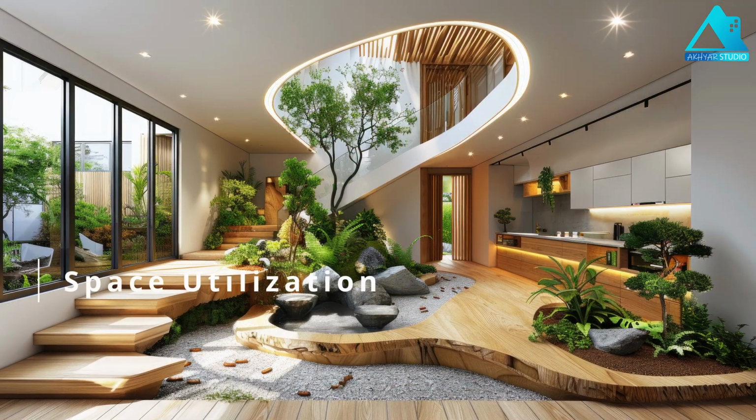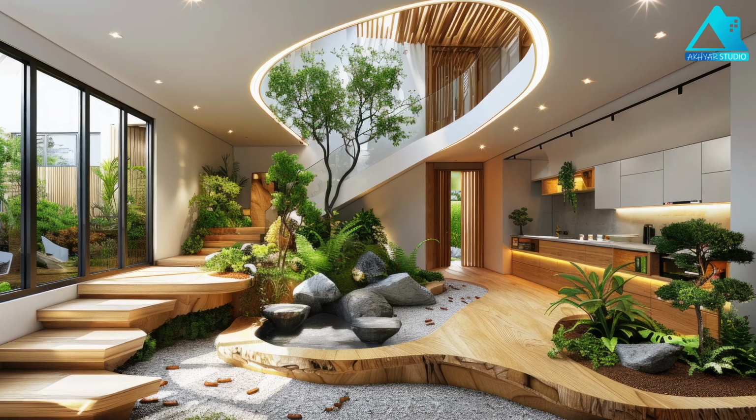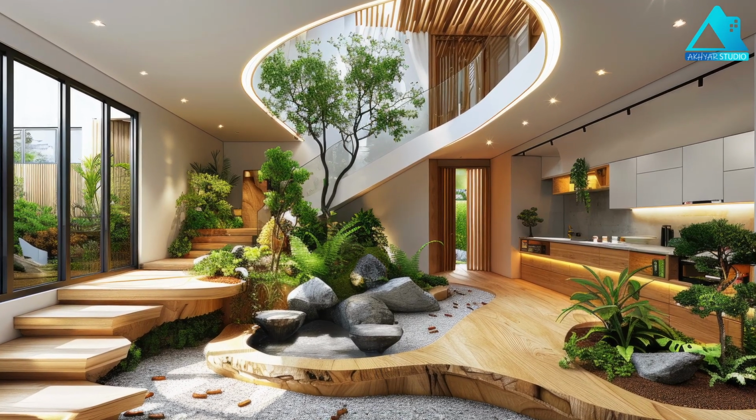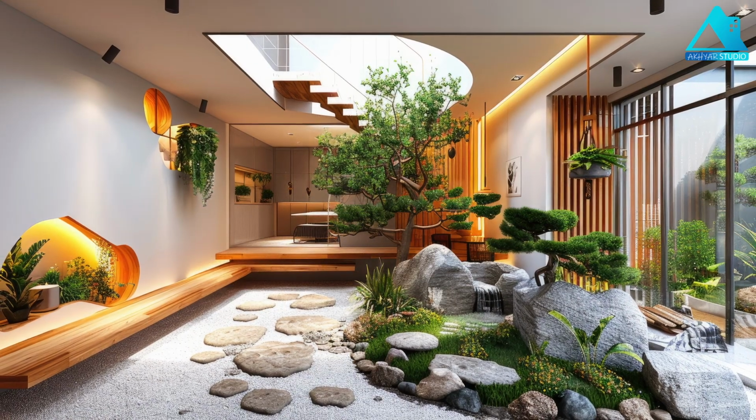Space utilization. One of the main advantages of tiny indoor gardens is that they can fit in any space, no matter how small or awkward.